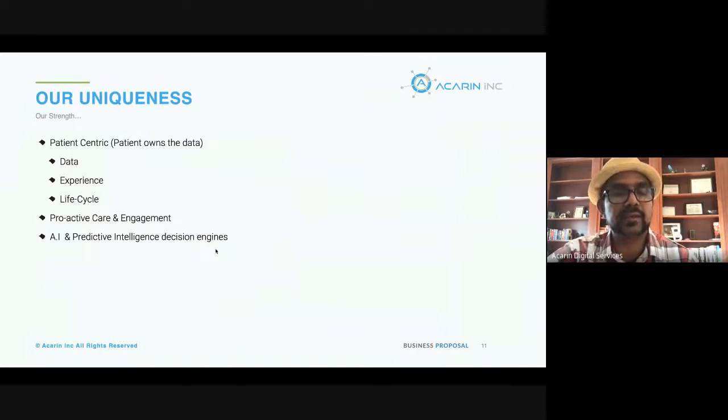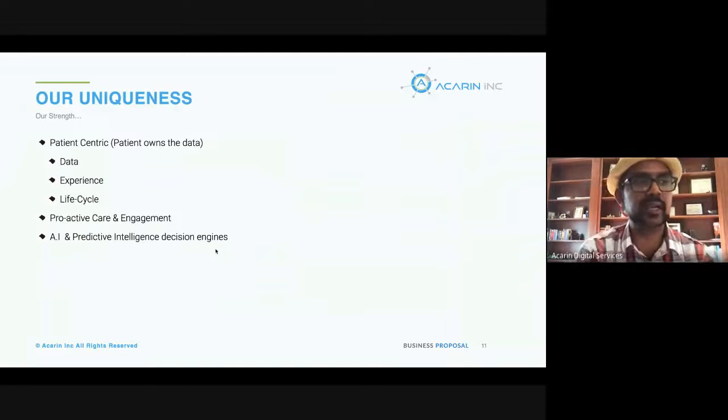Our uniqueness is being patient-centric. Whenever people come to the market, their intention is always grabbing the patient's data and their behavior and what's happening in their body and their appointments, you name it, right? All this information is collected and stored on the server, and the corporation can use it. But we are flip-flopping that. We don't store any of the patient's data on our server. Everything belongs to the patients. That is our core mantra: give that power to the patient.